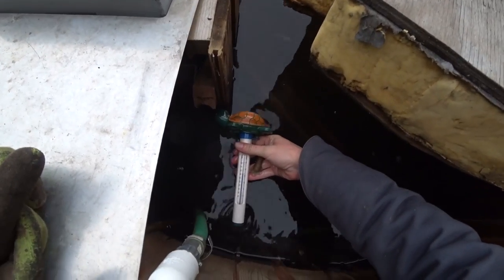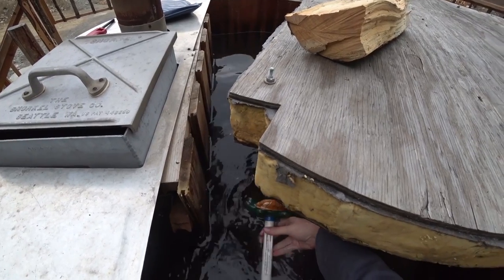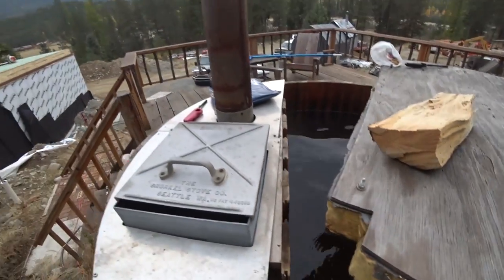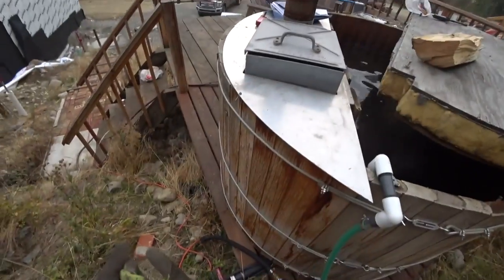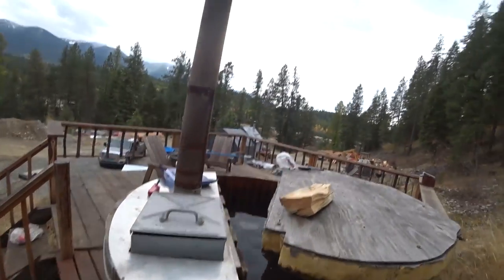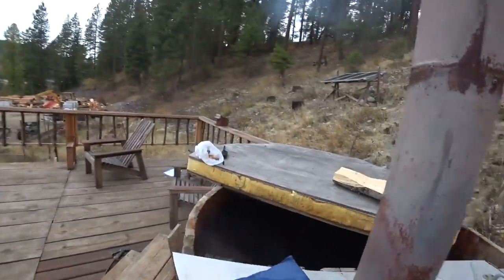Turtle says 92 degrees, and I would argue with that. I think it's a little cooler. I think that was the temperature on the surface. So I think tonight she will be ready for us to take a quick dip, even if it's only for 20 minutes like we did last night.